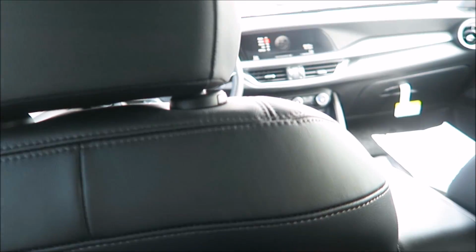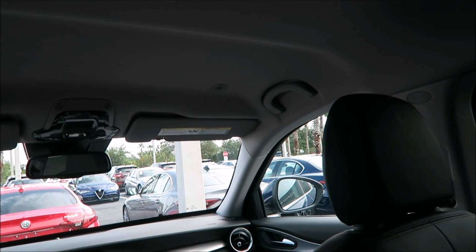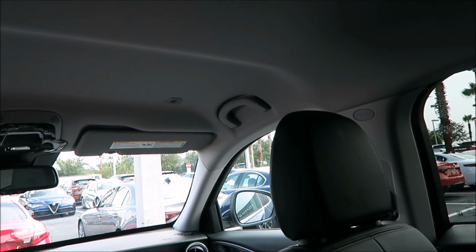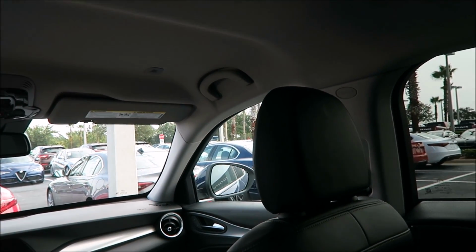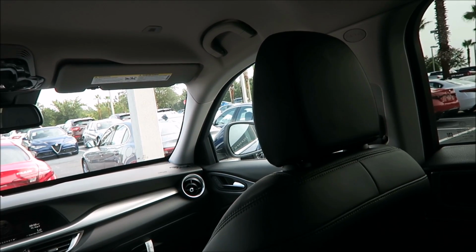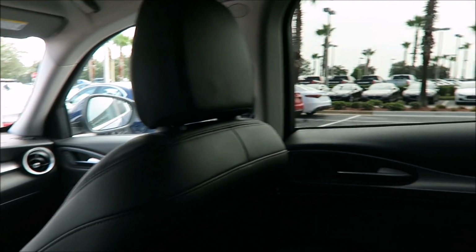I am 5'11", and I have plenty of leg room here to move my legs around comfortably, which should be good. And I have tons of headroom. I don't know how well you can see that, but tons of headroom. This is great for anybody that's over 6 foot. You're going to have plenty of room. I at least have, I want to say, probably 4 inches or so. So it's very roomy back here.